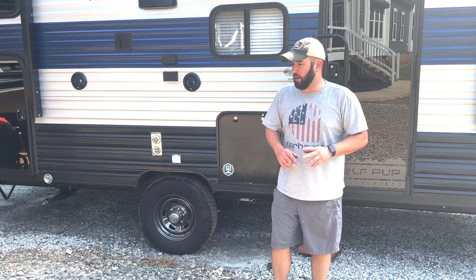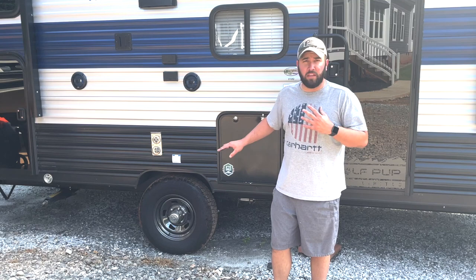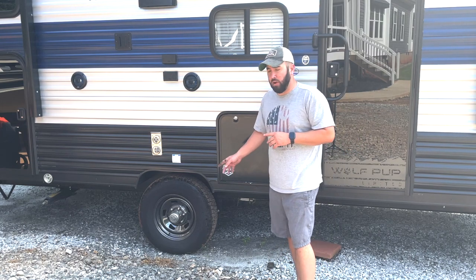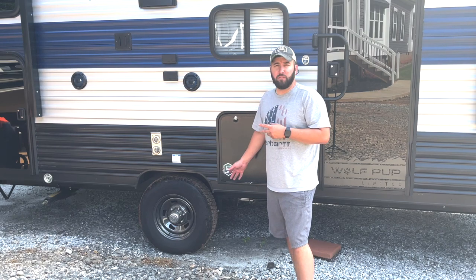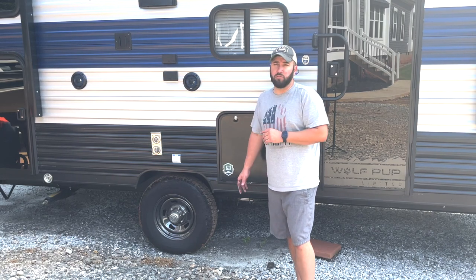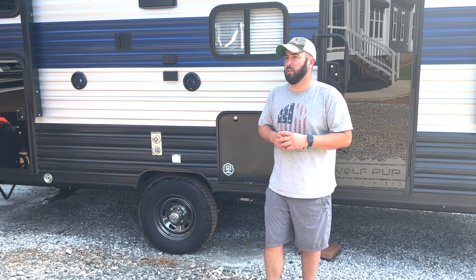So before I get everything packed up, there was one other quick thing that I was going to mention to kind of recap our long trip that we did. These are the tires that came on the Wolf Pup. I know this topic comes up all the time on camper forums. These are the Castlerock 226 with a speed rating of 75 miles an hour. You keep them inflated to 80 PSI cold, and that is how they're supposed to run. We have 6,200 miles on these tires with our long trip and then our beach trip before that.